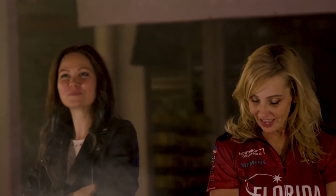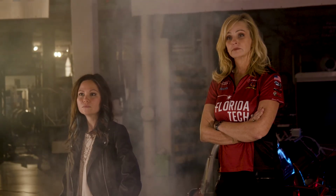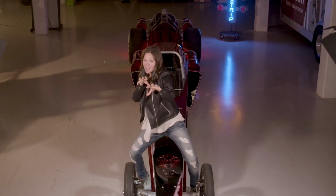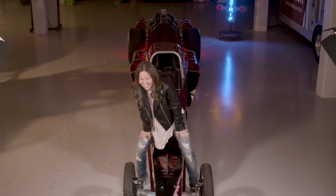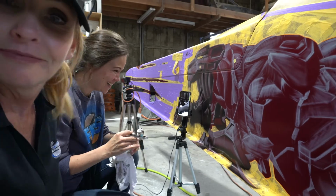Jen Mayberry, I don't even know where to start with her. She is so gifted, so talented. She is a nutball just like me, and I love it. I love her work ethic. I love her perseverance, and I just love her work on my car. I mean, this is the most beautiful jet car I've ever owned. I'm gonna be proud to drive it this year.